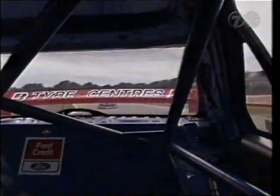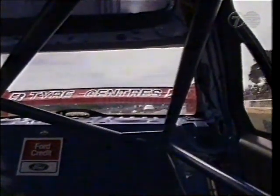Now we've got Seaton, who's just gone past Jones, and looking through the race cam, Jones is dropping back at such a rate, I'd say he's got a problem.